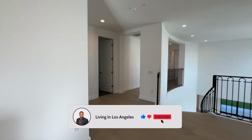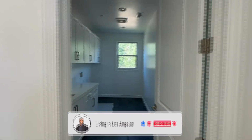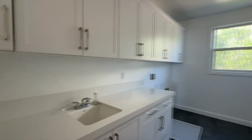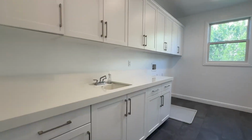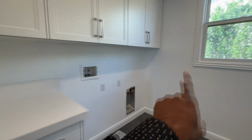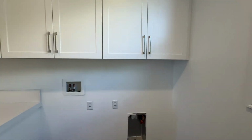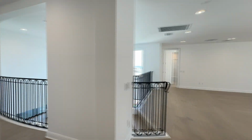So now we're gonna stop by the laundry room. So we have a pretty decent sized laundry room here. It's pretty big, right? So you got plenty of storage space in here, and then you got a nice space for a side-by-side washer and dryer. So like I said, this house has all the upgrades. Everything you need is here, okay?